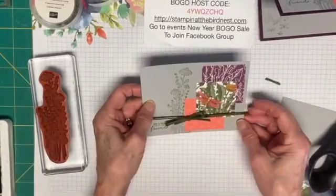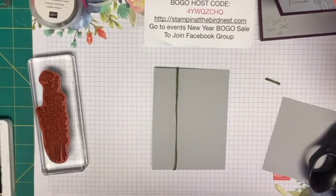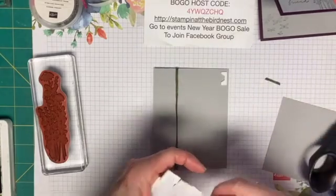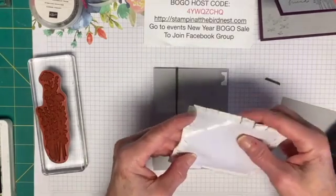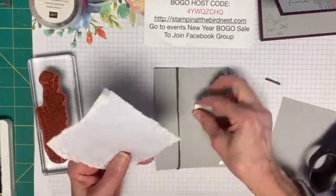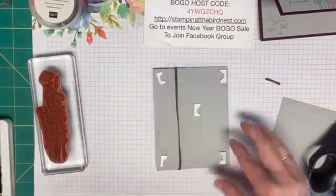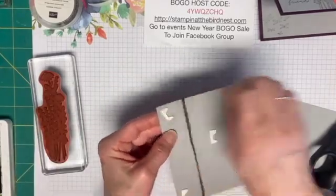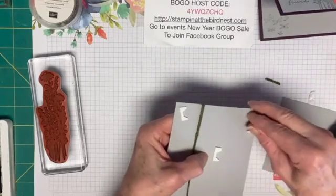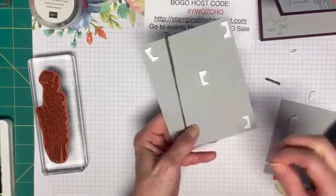So now we're ready to put the dimensionals on the back of the card and adhere it to the card base. I like to use one on each, and you see how I've cut up all of my frame around my dimensionals so that you can use every piece of this. Okay, peel those off. And we're going to put it on the card front.